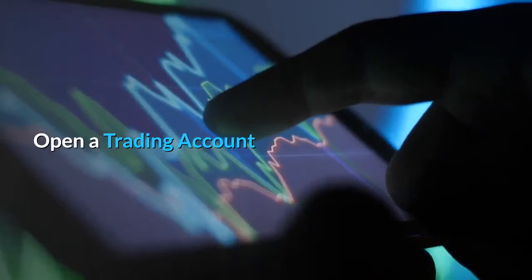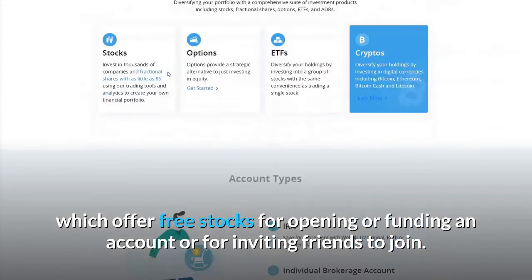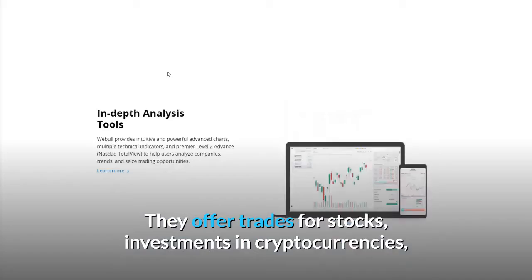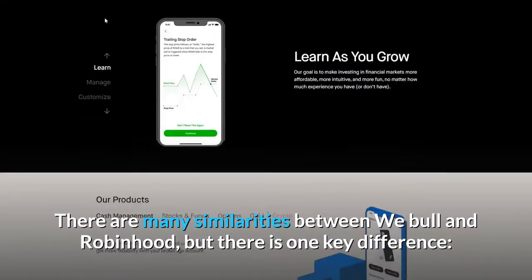Open a trading account. Open an account with a trading service such as Robinhood or Webull, which offer free stocks for opening or funding an account or for inviting friends to join. They offer trades for stocks, investments in cryptocurrencies, margin accounts for active traders, handling of a variety of wallets, and more.